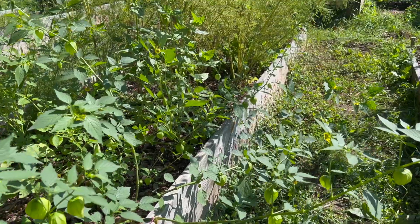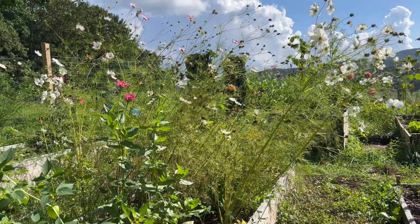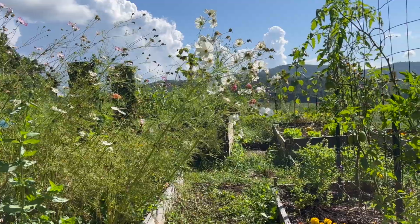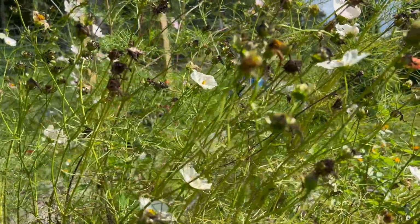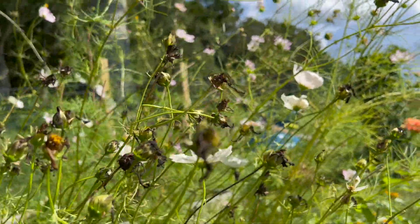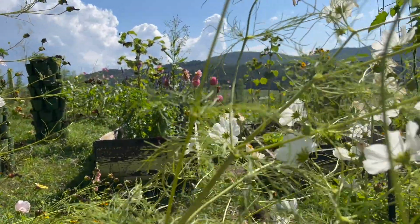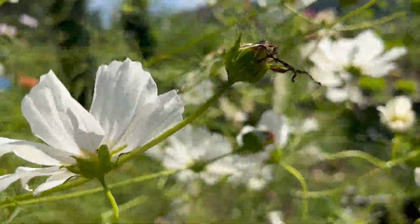But the biggest thing happening in the garden while we were gone is these cosmos got out of control. They are so tall, they're flopping over into the aisle, and they need cleaned up real good. They have a lot of spent dead flowers on them that need to be chopped off, and they're just honestly super lengthy. I've loved the cosmos this year, but I definitely don't need to plant this much next year.